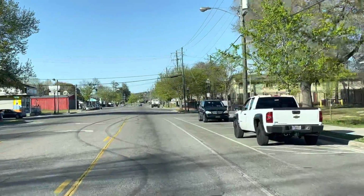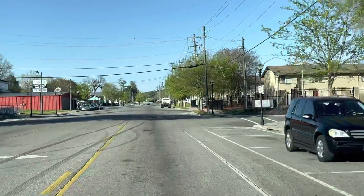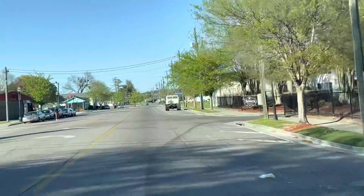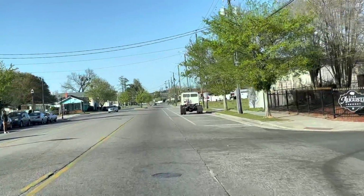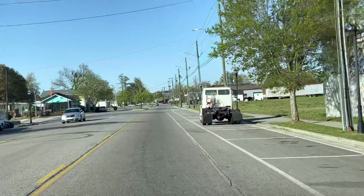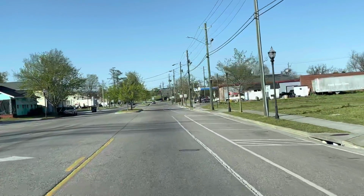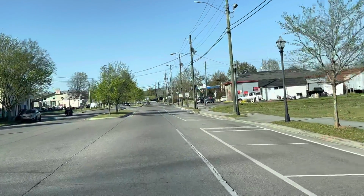It's a shame that people haven't gotten into the habit of, instead of building new stuff, just restoring the homes that are already here. And those homes are never going to be built like that. There's a lot going on in those apartments. This reminds me a lot of New Orleans.